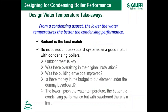Then I have to look at the job. Was there oversizing in the installation? If the boiler was oversized and the baseboard was oversized, it gives me the opportunity to drop the water temperatures down. Was the building envelope improved? Was the baseboard put in 20 years ago, but since then the building's been wrapped, it's been sided, triple pane windows, new doors, everything to improve the building envelope? All of a sudden something like that happens, the baseboard's oversized, and the opportunity to drop the water temperature lower occurs as well.